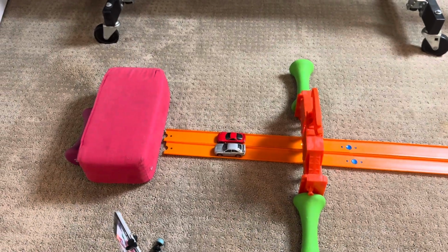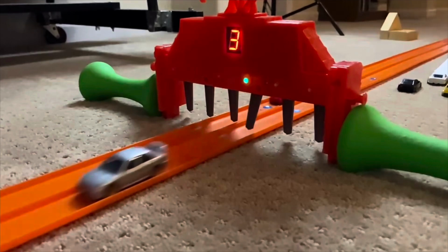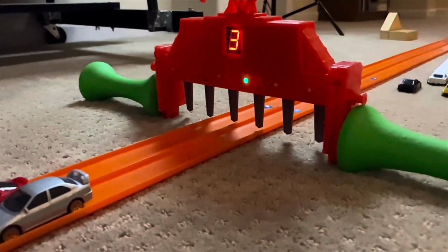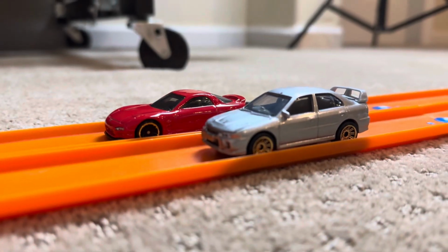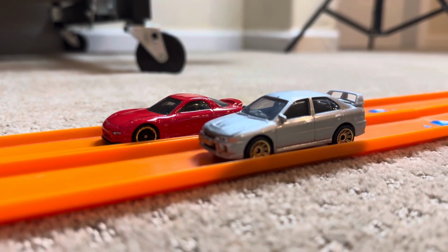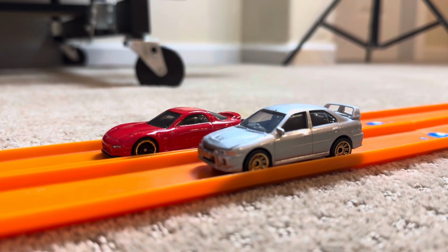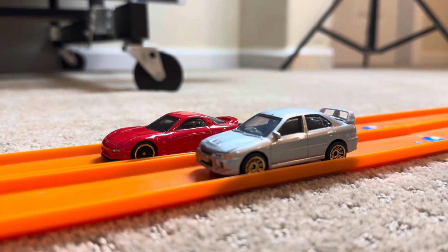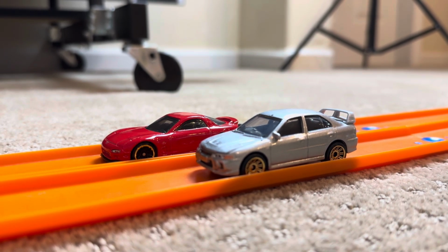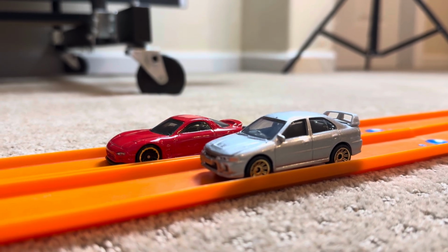Let's go to the rule book. So when we race on the Hot Wheels supercars and do those tournaments on this same track, the rule is as follows. If a car's wheel leaves its lane at any point in time and potentially compromises the result of the race, we re-race. That happened with the Mazda.